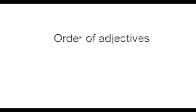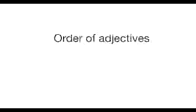Did you know that English uses a specific order for adjectives if you have more than one? Take a look at this example. She has a small, square, black laptop computer. In English, we put adjectives in a specific order before the noun. First size, like small.